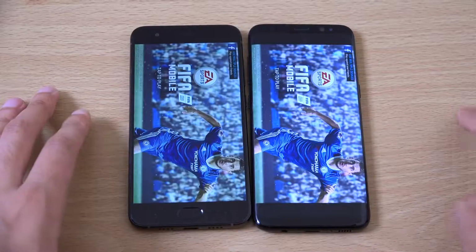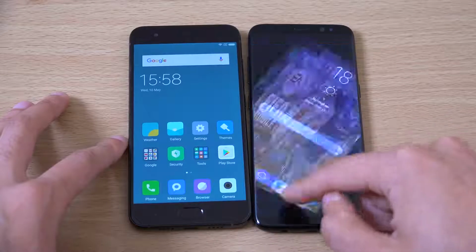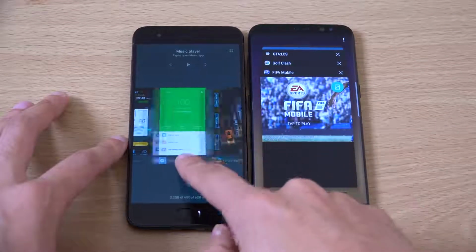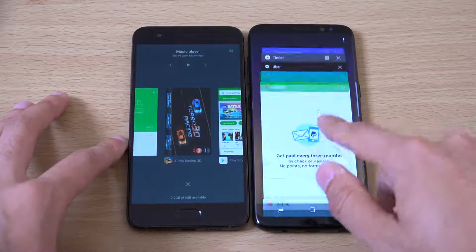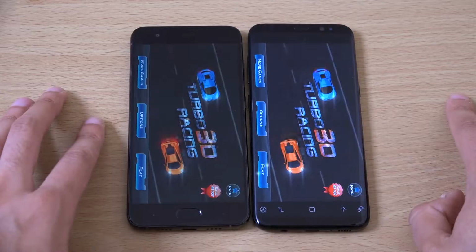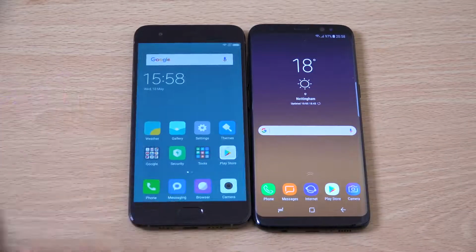Now this FIFA, as you can see. Not a single reload. Excellent performance here. Gotta say, they really stepped up their game, Xiaomi. Let's just hope they don't butcher it with software updates. Fantastic performance, flagship level overall.